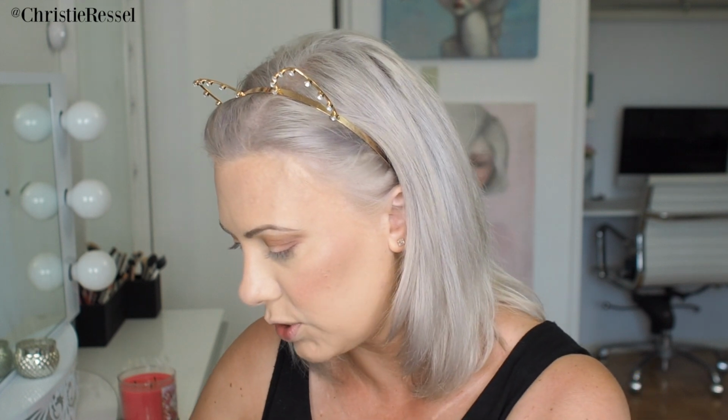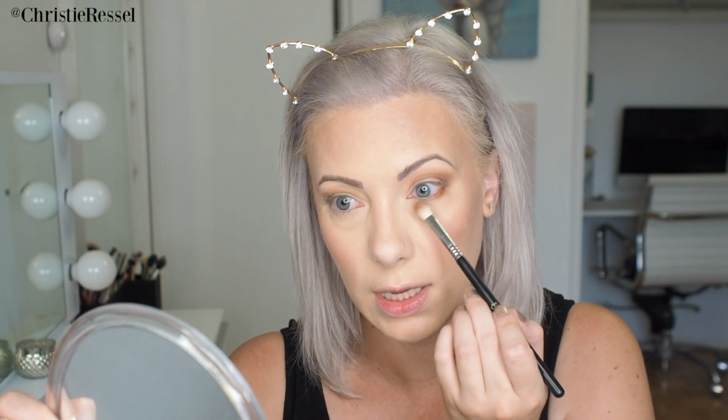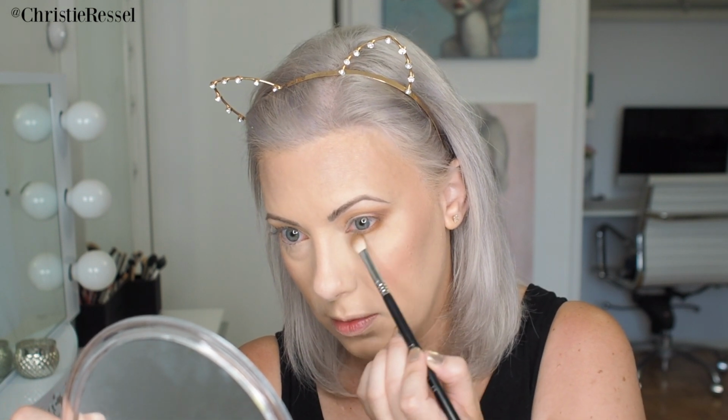Okay, so now that we got that, I'm gonna go back in with the original color that I had from Jaclyn's palette, the Pukey color, and I'm just going to take another small tapered blending brush again, and I'm just gonna rub that under my lower lash line, just to give a little bit of pigment under there. And pull a little bit of color there.